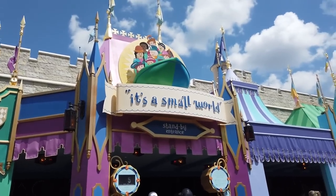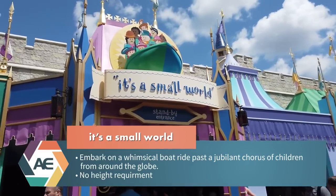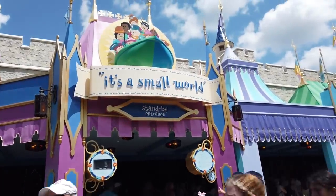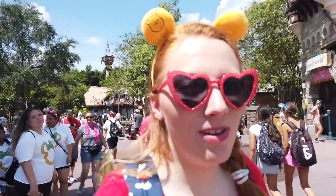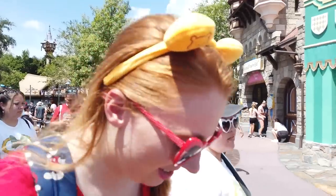Next stop is another, what we would probably consider a filler ride, even though the wait times can get pretty high. We're gonna head into Small World. Small World is a boat ride. It takes you through many different cultures, and it shows you, literally, it is a small world. Are you so excited? It's a small world after all. Let's go ahead and get in line while it's still short.